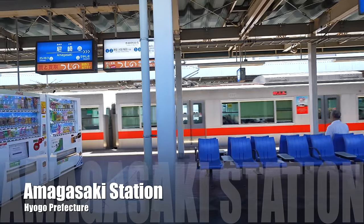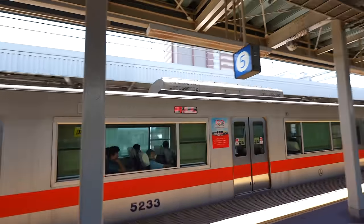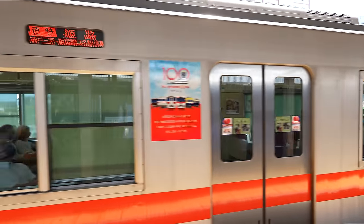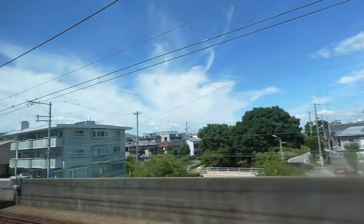We arrived at Amagasaki Station and now change the train going to Kobe, just in front of it from number 5. This is the one. Seems like this train is more crowded, but still there are empty seats inside.